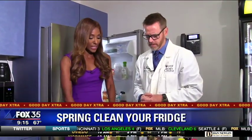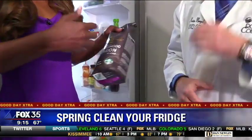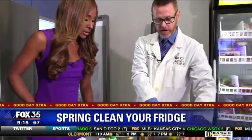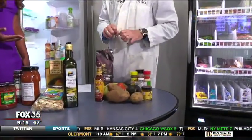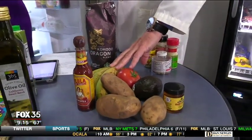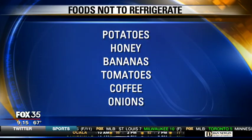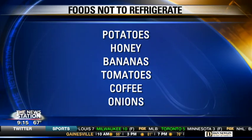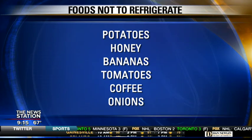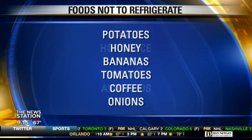In terms of these kinds of things, I've got to tell you, I love to keep my coffee in the refrigerator because I think it keeps it fresher. Sure. So this is the pile over here of things that you do not want to put in the refrigerator. Really? You do not want to put bananas in the refrigerator. They turn brown. And bananas put off a gas called ethylene gas, the ripening gas, and that affects other products in the refrigerator, like your lettuces. It'll make them turn bad.